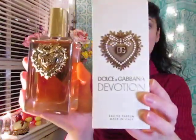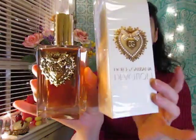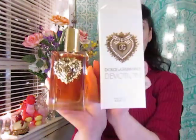And I really like the bottle. I just got to mention, there's something very vintage feeling. I don't know what it is. It almost gives me a 70s vibe. Just something about the box, something about the way the print looks. There's something very classic about it.